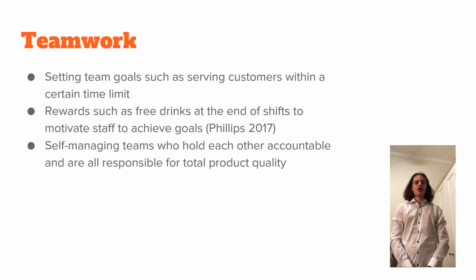These teams are self-managing teams and they hold each other accountable. Experienced team members train less experienced staff, each member evaluates the performance, and are all responsible for total product quality.